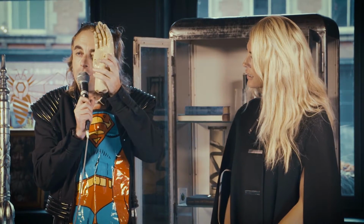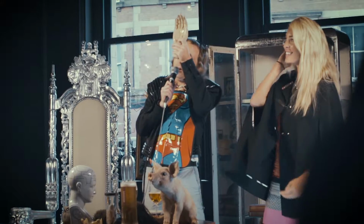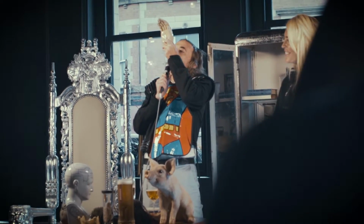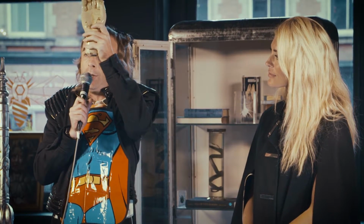And another good thing would be if you're just behind a hedge or a wall, you could put this just above the wall or hedge, and the noise would come and the hand would shake slightly behind the wall.